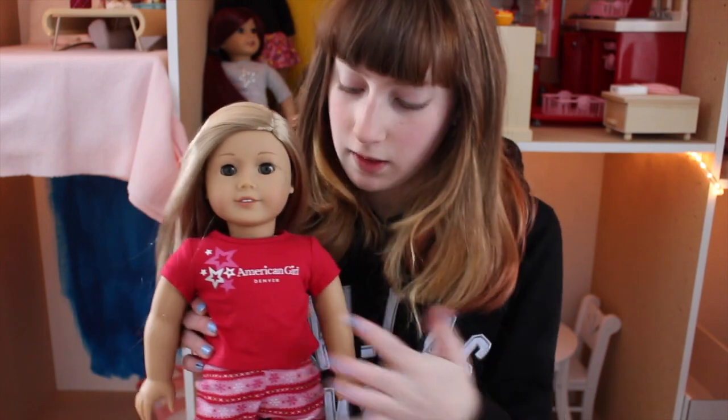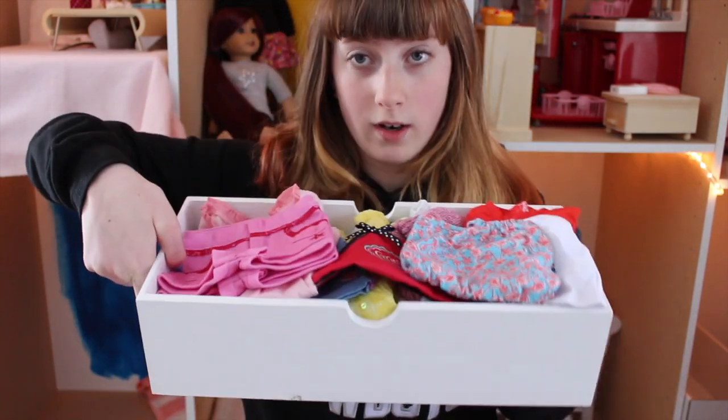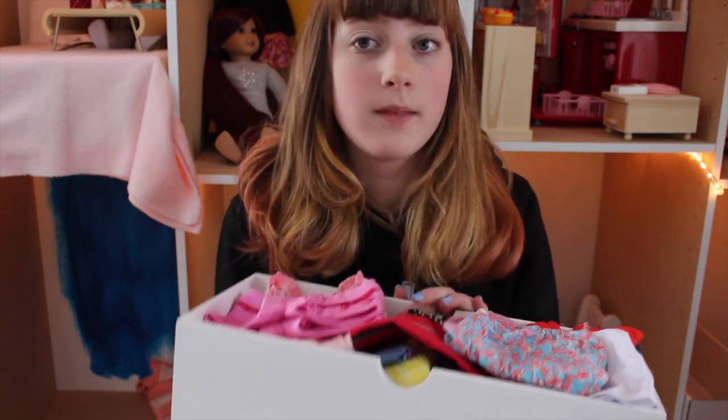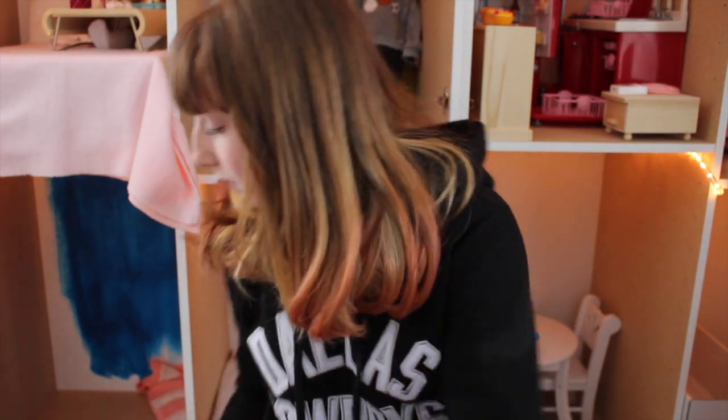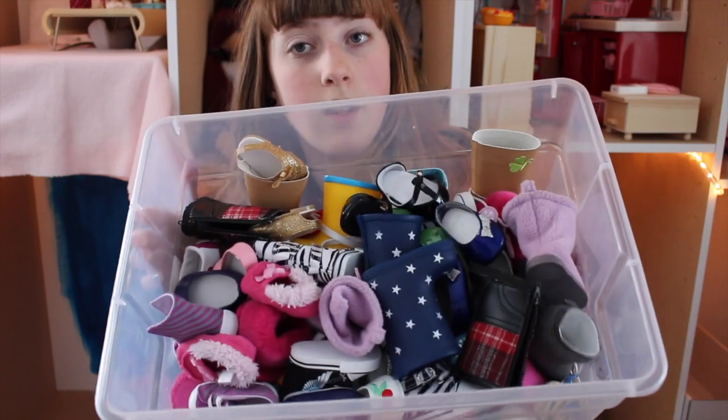So, first of all, I'm going to undress her. And right next to me, I have a drawer of doll clothes. That's not all of my doll clothes. All my doll clothes are in the Our Generation wardrobe closet thing, if you know what that is, and I can't exactly just bring that over here. So, I brought a drawer full of doll clothes. And I also have this tub of doll shoes. So, I have that to choose from. And as I said, I'm just going to undress her and I'm going to tie a blindfold around my head so I can't see. And I will be right back.